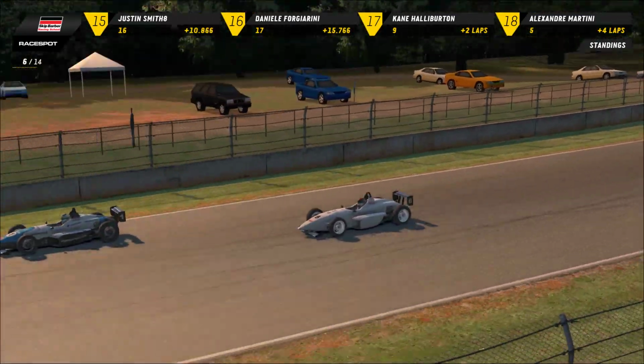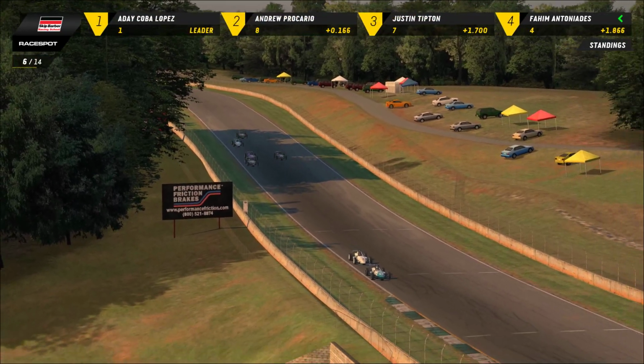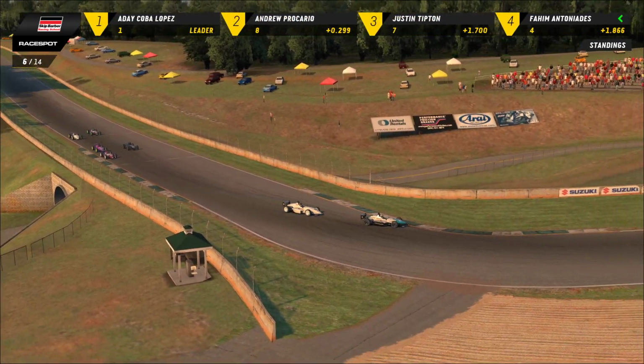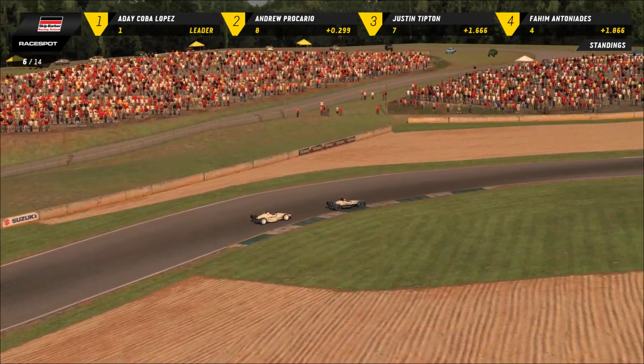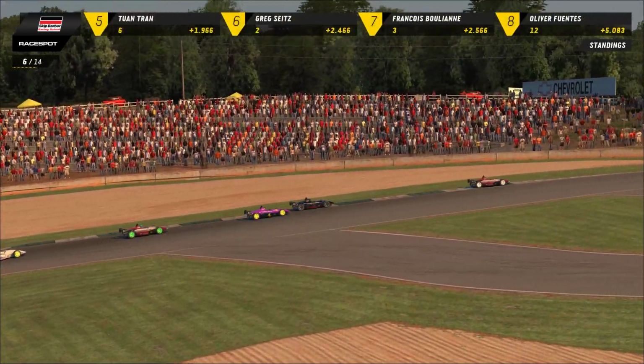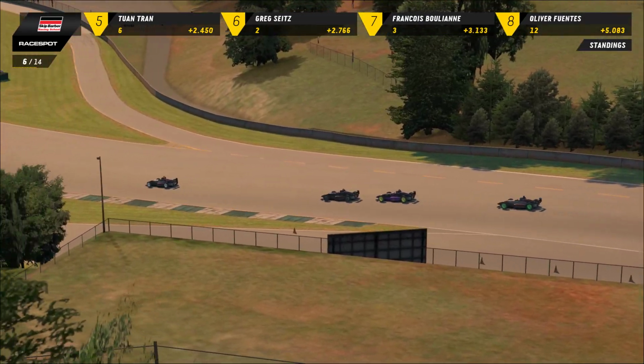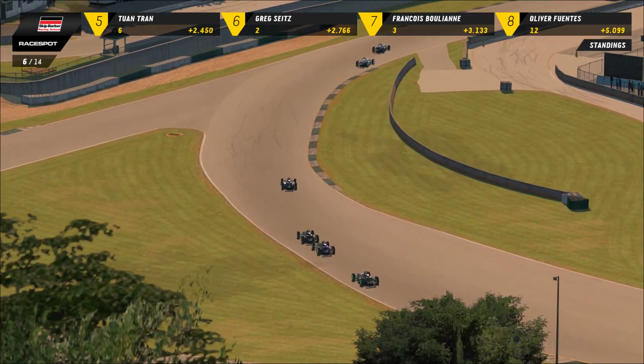Meanwhile, behind, Justin Tipton cycles out in front of Twan and Fahim Antonitis. He wants to get the move done as well. He moves up the inside of Twan, and they're going to go 2 by 2 as they're fighting behind as well. Justin Tipton gets clear. Antonitis just gets the spot, but Twan clips the apex of the chicane much better. Greg Seitz picked up the spot on Francois Bullion as well.